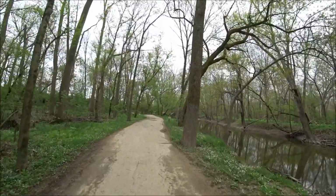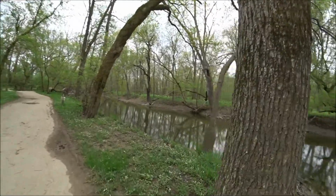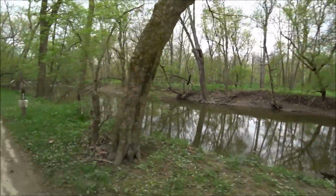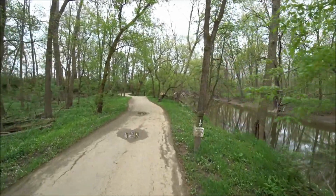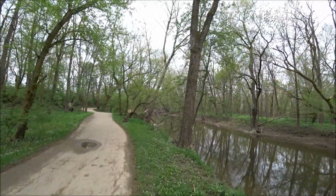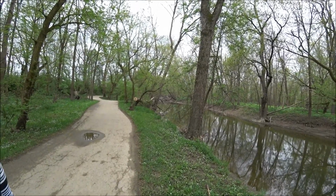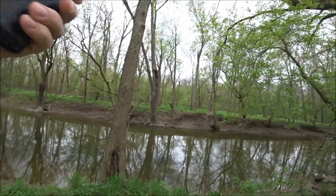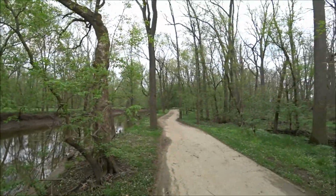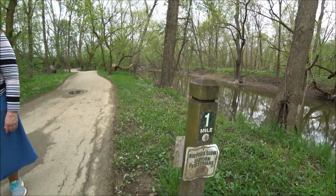All right, coming up on the 1 mile marker. And as you can see, there's a little creek. That's an island. Over there's the actual river. But there's always, always a log jam right up there. I have never been able to get a kayak down it. It's always log jammed. So I always have to go over on the riverside. But this would be a beautiful place to kayak. But anyway, like I say, we're at the 1 mile marker.